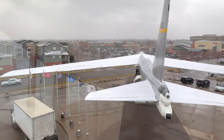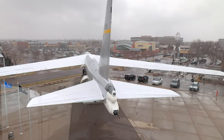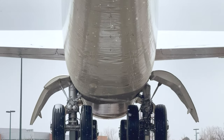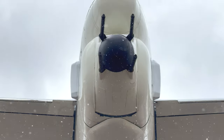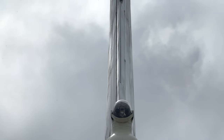Finally, we have the B-52 Stratofortress, which is a must-see as you drive into the museum. This B-52 was delivered to the Air Force in 1955. In 1966, it was assigned to the Lowry Technical Training Center at Lowry Air Force Base for use as a trainer. It was removed from training in 1975, in which it became a static display.